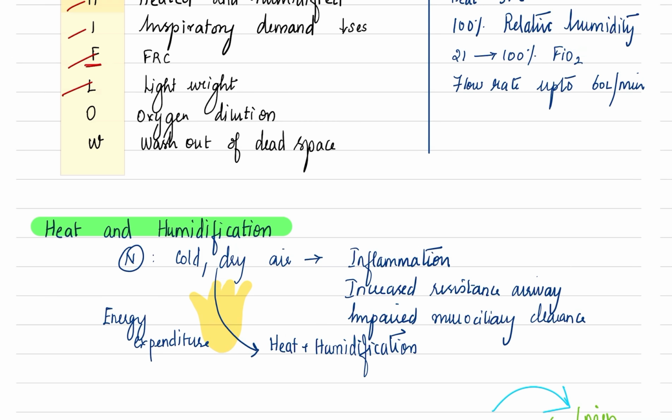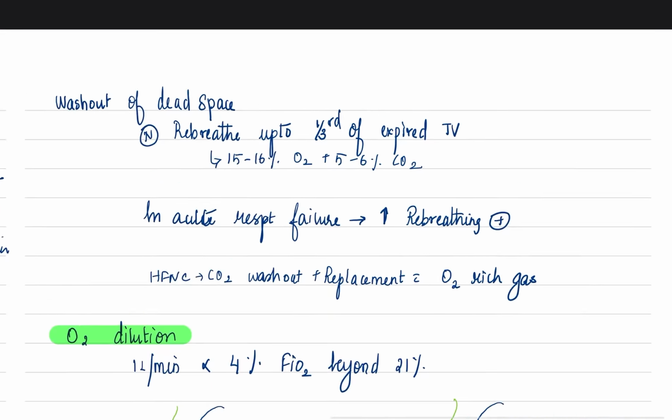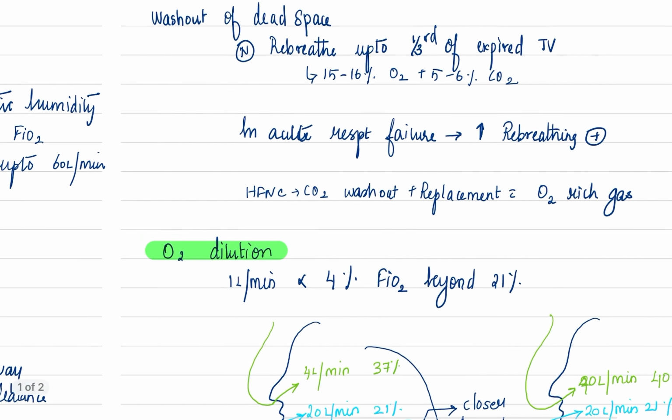So L. Next is O, oxygen dilution. So your oxygen dilution, your washout of dead space, and inspiratory demand decreasing are the most important mechanisms by which it works. So what is oxygen dilution? Oxygen dilution and washout of dead space.